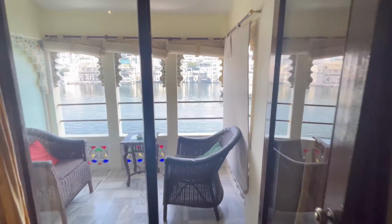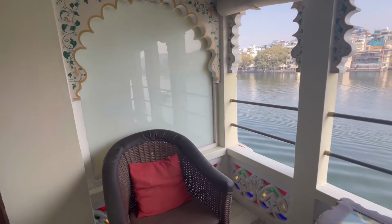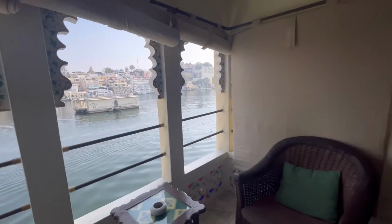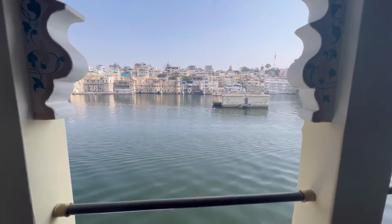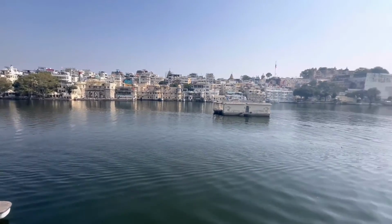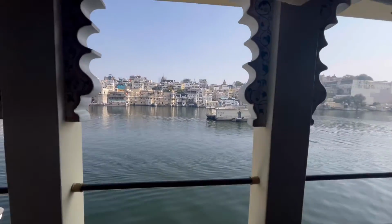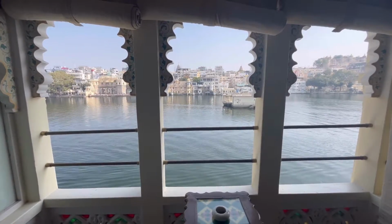Now this is the best part of staying in this hotel and the reason why we booked this room as well. This is the balcony that comes with some breathtaking views, especially in the evening or in the early morning when you have the sunrise. So yeah, this is east facing. You can see the sunrise early morning around 6:37 a.m. and it's absolutely gorgeous. Especially शाम के टाइम यहाँ बैठ के चाय पीना is a whole different vibe.